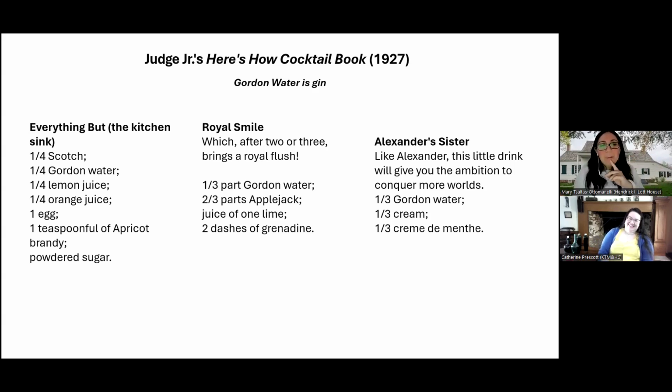But it was very interesting seeing the level of gin to a lemon juice, a lime juice, anything else that was mixed in, like 1/3 part gin, 2/3 part Applejack, and then just a splash of grenadine to make it sweet enough. But it was nice to see quantities on the recipes, because before this, it was just like drink to your heart's desire. We're not putting a garnish on anything that you're making.